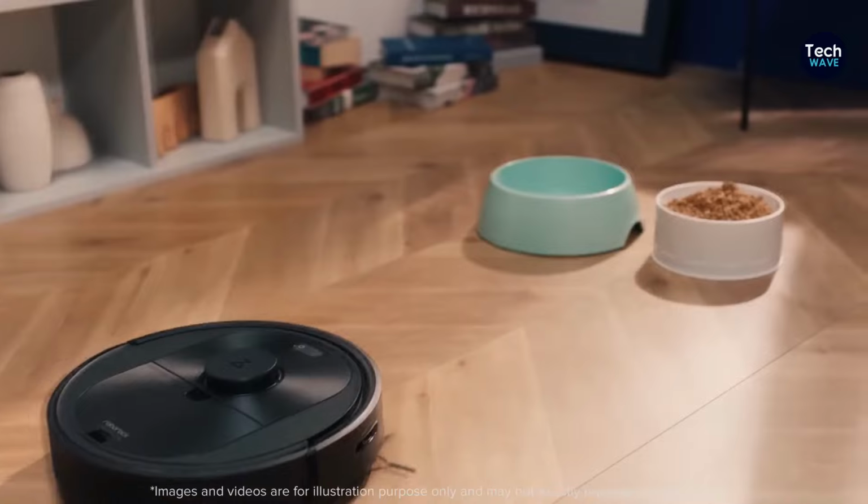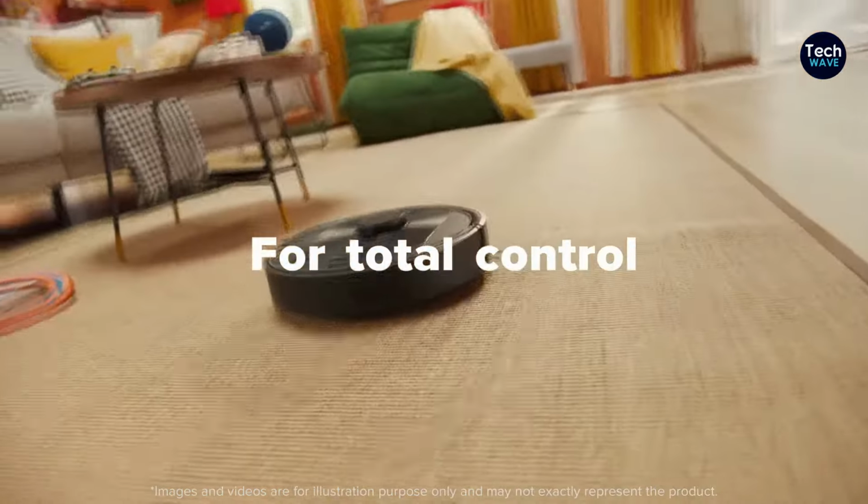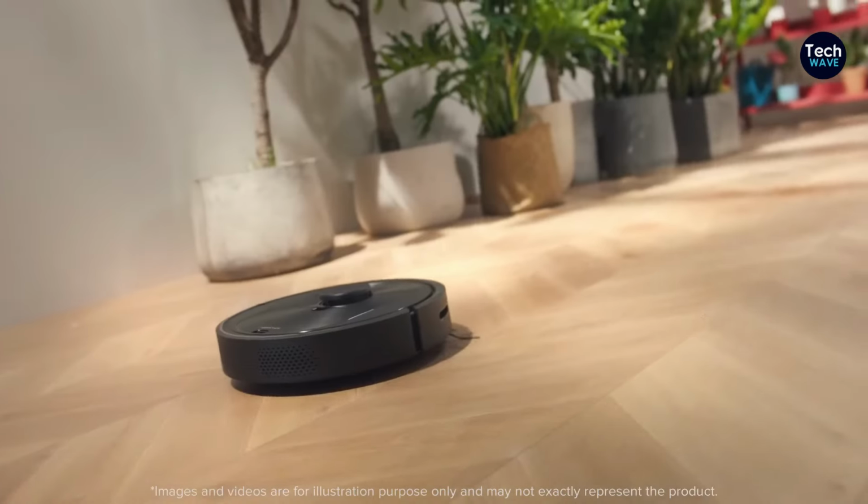Designed to fit spacious residences and specific cleaning requirements, the Q5 Pro Plus offers customizable cleaning routines, ensuring thorough cleaning of every nook and cranny.